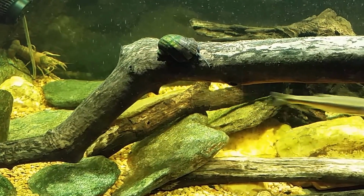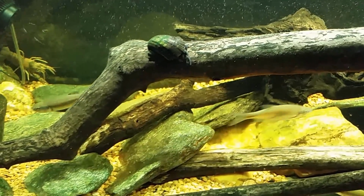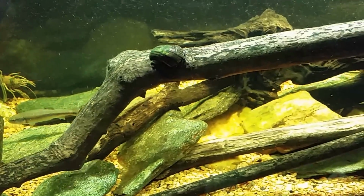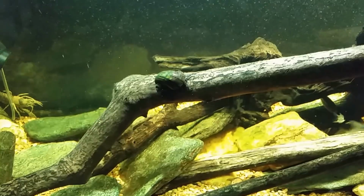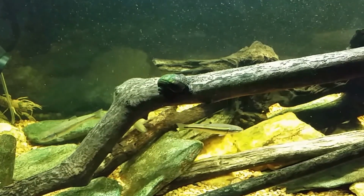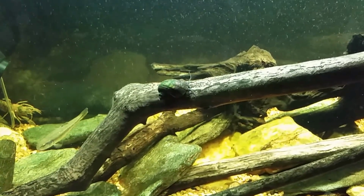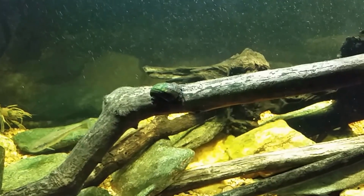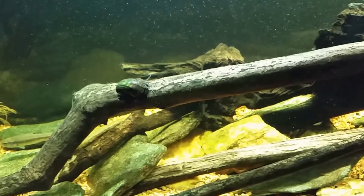Again, I've never had much luck with these. I don't know what it is. You'd think a snail would be able to live in just about any kind of water, and long ago I gave up trying to keep these. The nerite snails are the same way. I gave up trying to keep the nerite snails. I've tried to keep the nerite snails in brackish water, and they never seem to do anything. So I don't know what it is with trying to keep snails in my water. So that's one little update I wanted to show everybody there.